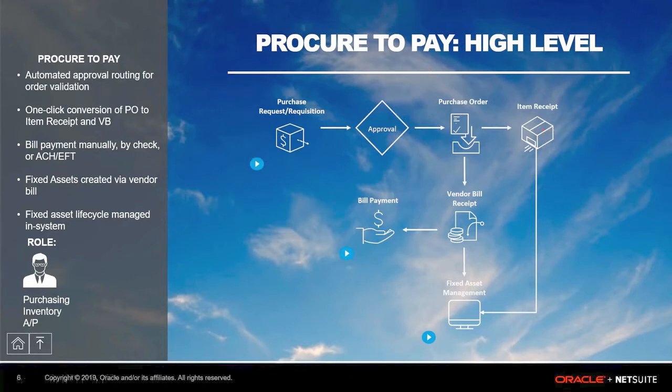As soon as our purchase requests are approved, they create purchase orders automatically, which can again automatically be sent out to your vendors. This is a defined vendor list. Upon receipt of those goods, you have the option to one-click create an item receipt. Same thing with a vendor bill. Once that comes in, one-click create a vendor bill. This allows for efficiency in processing. We don't have to constantly re-enter this information.